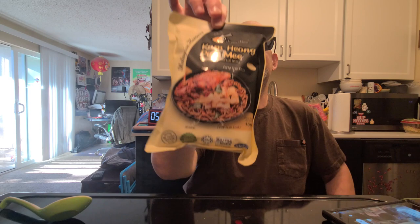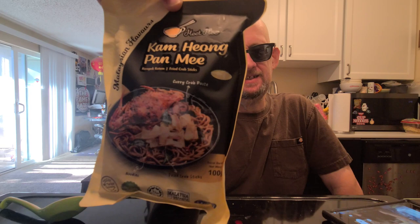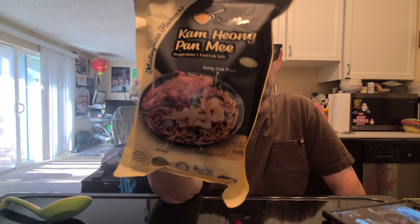This is the show where I show you what to do with your instant noodles, and today we've got one from Malaysia. This is from Meet Me, and this is the Kam Heong Pan Mi. This has curry crab paste in it and fried crab sticks. So I thought that sounds real good. That's what this is going to be, the fried crab stick.